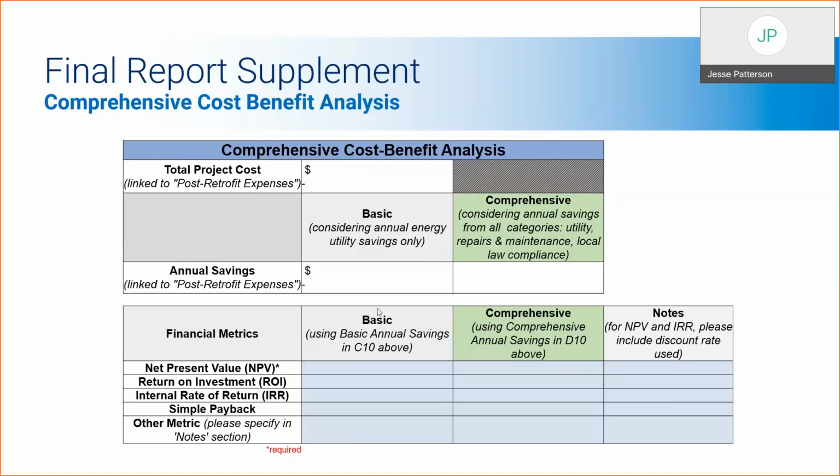Getting into the directions for the second chart at the bottom of this slide, for building specific studies, please complete the chart for each building included in the study. And for portfolio level studies, you'll want to complete the charts for the building with the highest EUI value or energy use intensity from the building's characteristics section. For all study types, we'll ask that you calculate the basic and comprehensive versions of the net present value and other financial metrics identified in this chart.